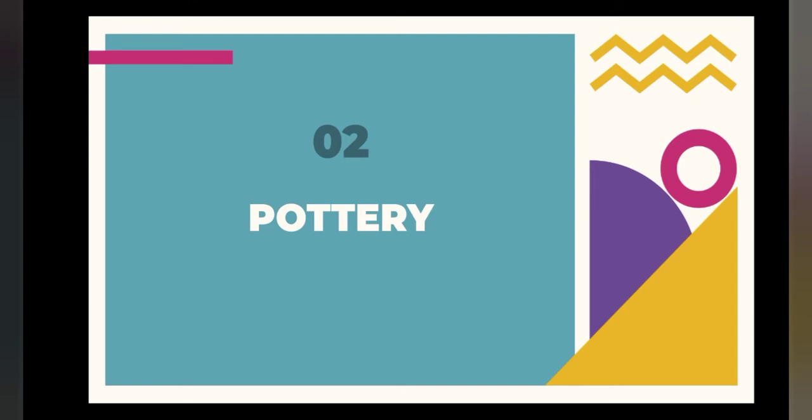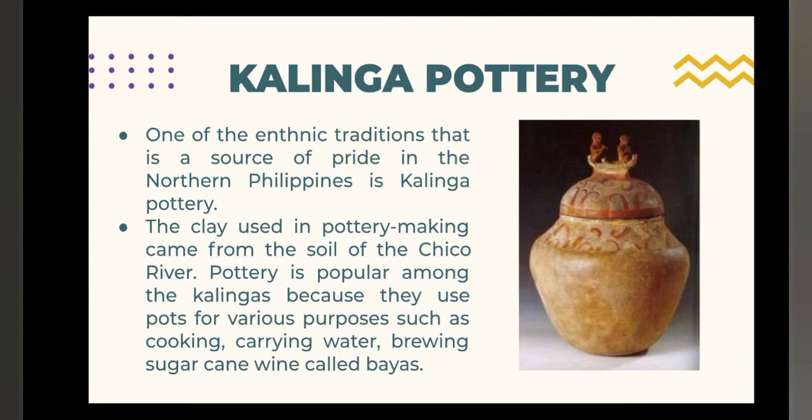First, let us talk about pottery. The first pottery that we are going to talk about is from the Kalingas. Kalinga pottery is one of the ethnic traditions that is a source of pride in the northern Philippines. The clay used in pottery making came from the soil of the Chico River.